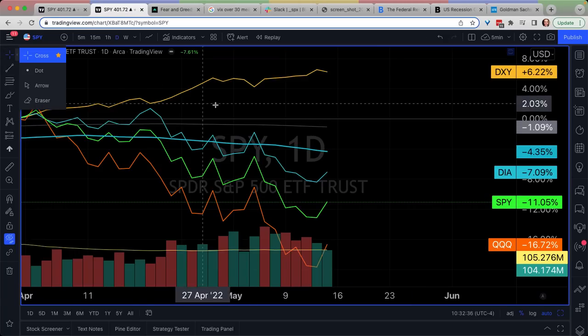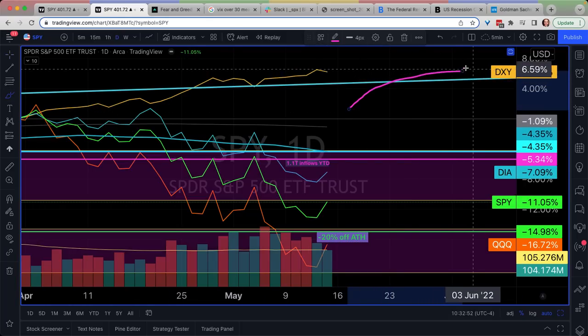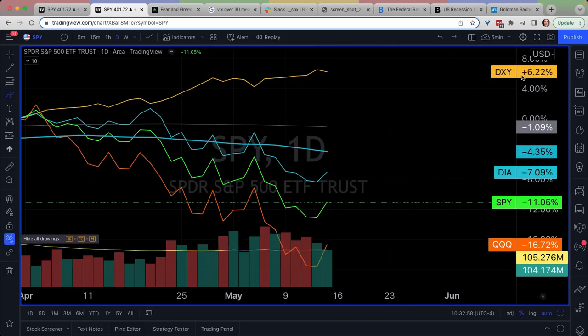Another way to look at this, and something I'm trying new this week, is just picking out the most important ETFs and DXY and seeing exactly how they traded this week. This is going back to roughly April, so again, we're looking to reclaim that April low. What's very important here is that DXY has been absolutely crushing it. We note that DXY is now up by 6.2% since the beginning of April.